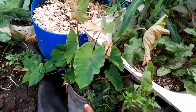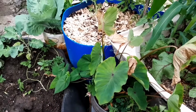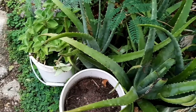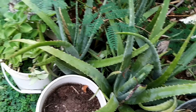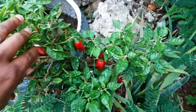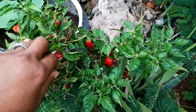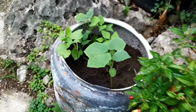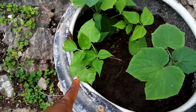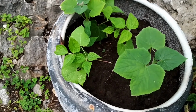I have a dasheen in that bucket right there. And to my right is some aloe vera and these are medicinal plants. And this is Cuban oregano. This is a chocolate habanero. I have a few good peppers on there. Some aren't good. And then in this container we have lemon cucumbers and yellow wax bean in here.